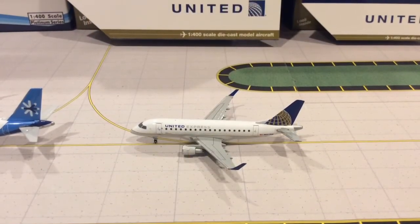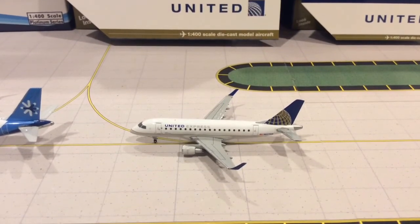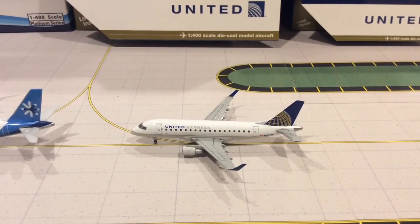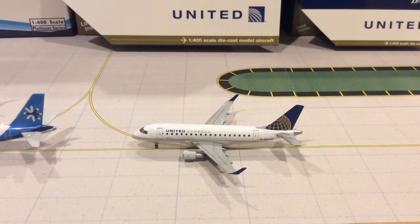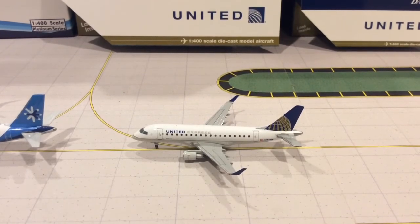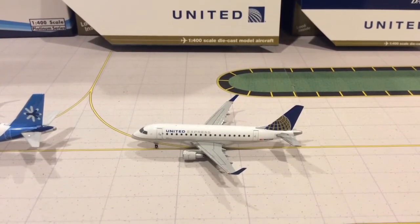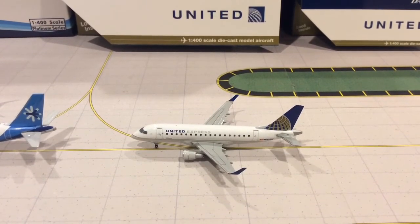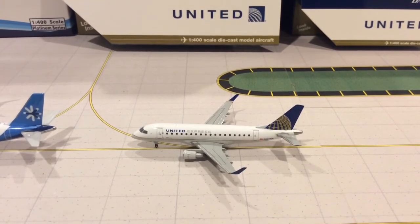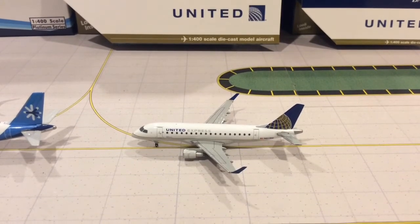Next, you have the United Express Embraer 170 from GeminiJets. Registration number is N637RW. You would definitely see this one when I do an update on the Newark Airport and also Boston and LAX. I was actually waiting for the Herpa model that never arrived. I thought they got in pre-order, because I would still be waiting for it. But I'm glad Gemini got it, and I do like it.